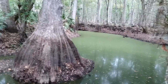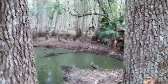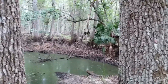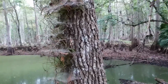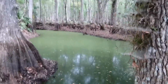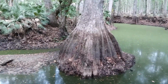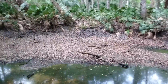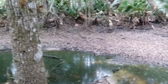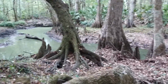So anyways, I'm out here in the swamp out at Hal Scott Nature Preserve. I've walked off the trail quite a ways out into the swamp just because I've done the trail so many times. I'm kind of getting bored of it, so I wanted to come out into the woods and see what was out here. And I've found a swamp. Just kind of showing the shoreline a little bit of the little tiny tributary. This is all part of the little Econ.